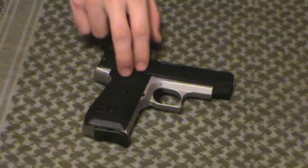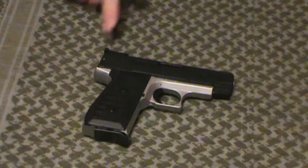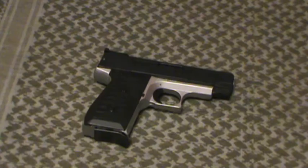So this is not a good carry gun due to the weight. It's too big for pocket carry, and it's going to weigh too much for general concealed carry, in my opinion. But for console of the car, glove box, nightstand, RV, or bug out location, it's going to be fine. The length overall is 6.625. The barrel is 3.75 inches.